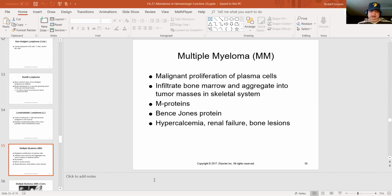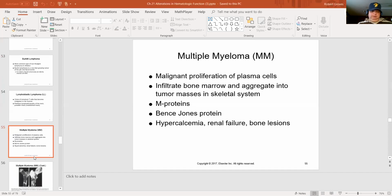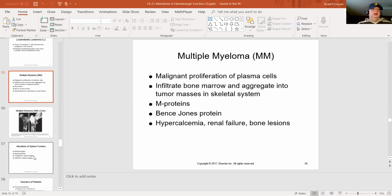Some of these are genetically linked by chromosomal translocations, but the exact cause of multiple myeloma is not known. Risk factors for multiple myeloma include previous radiation therapy, certain chemicals that you've been exposed to, and a history of monoclonal gammopathy of undetermined significance. Treatment includes chemotherapy, radiation therapy, plasmapheresis, and stem cell transplant.